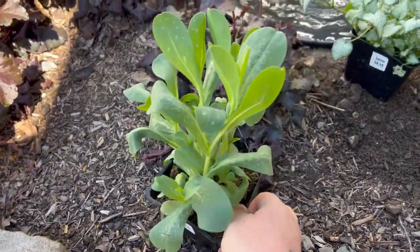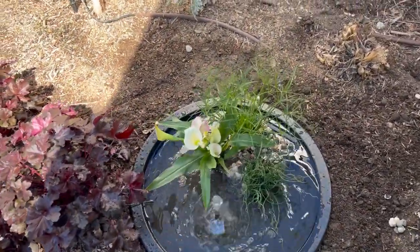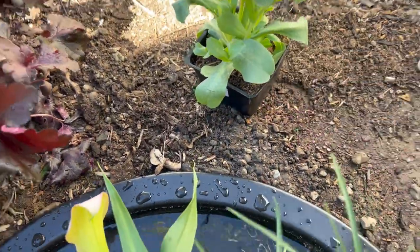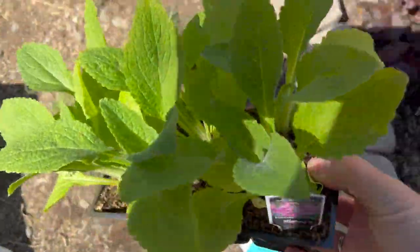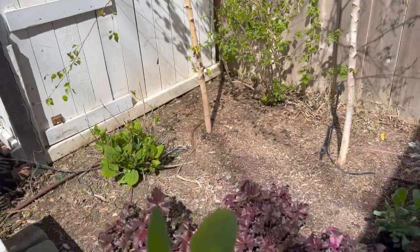This is the honeywort. Look at how cool those dots are on the petals. This is going to go back here on this side to give some interest. And then these foxgloves, because I've got six of them, I plan to put three of them in a little triangle grouping right back there.